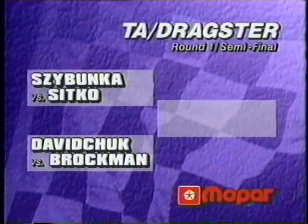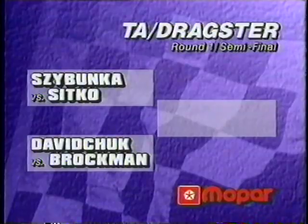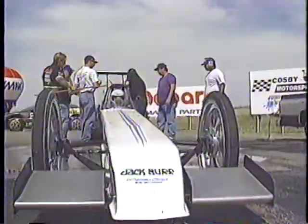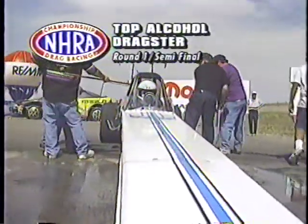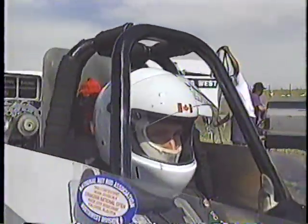Round one, the semifinals, Szybunka and Sitko, and Davidchuk against Brockman. Both cars capable of six-second passes. I suspect they'll be in the 200-mile-an-hour range. And this should be a good one right off the bat. These guys have dialed in pretty good with some practice sessions all day.